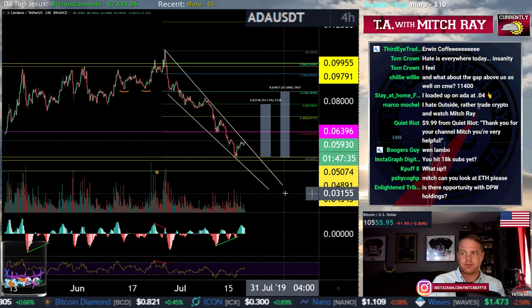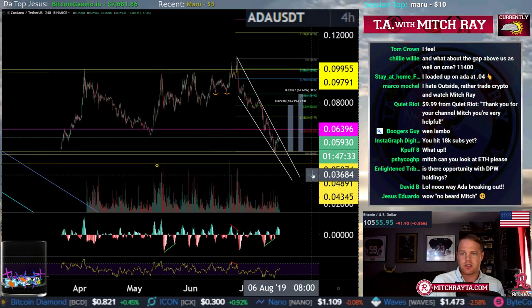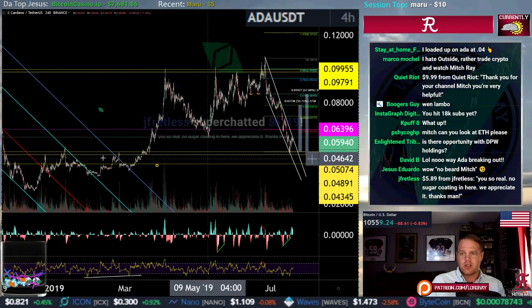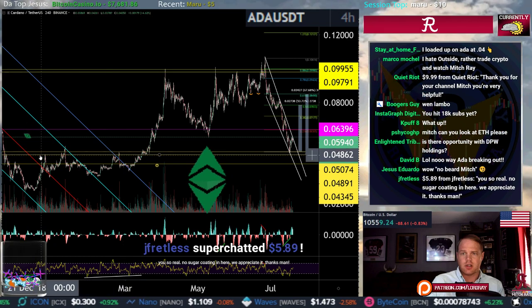So look at this, man. It's not just the wedge. You've got the critical supports looking left like crazy.